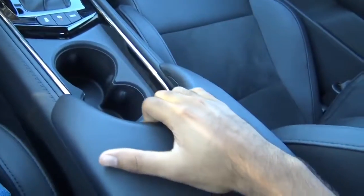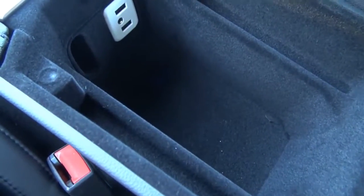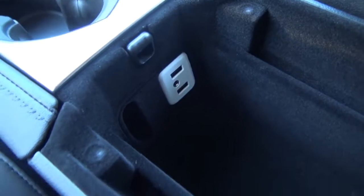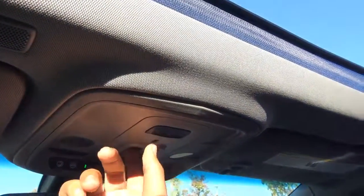Right here, you'll find your center console. Okay amount of center console space, but this isn't an SUV here. You do have 2 USB charging ports and an auxiliary input. Up here, auto dimming rearview mirror, OnStar, LED map lights, your sunroof controls, and your garage home light.